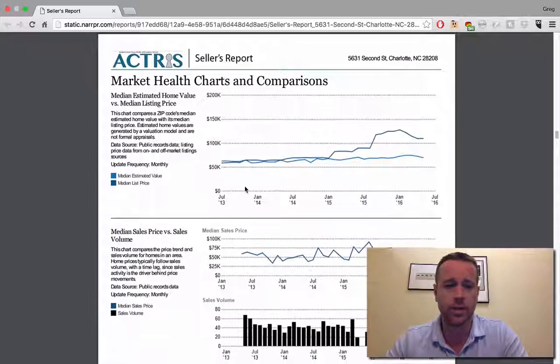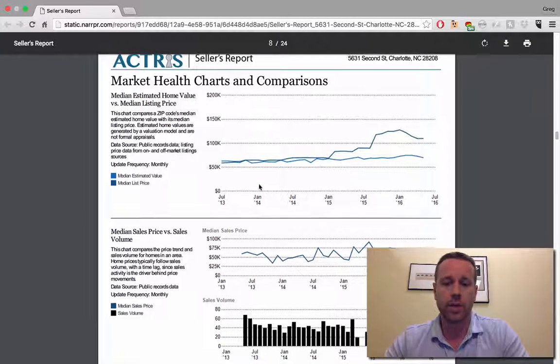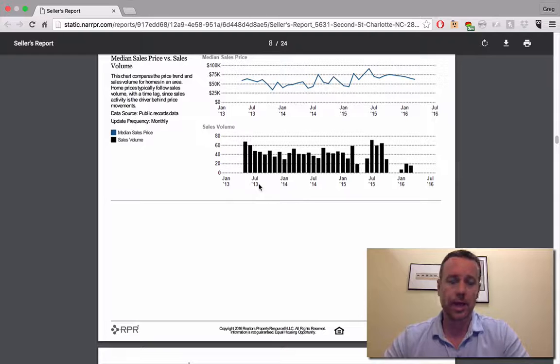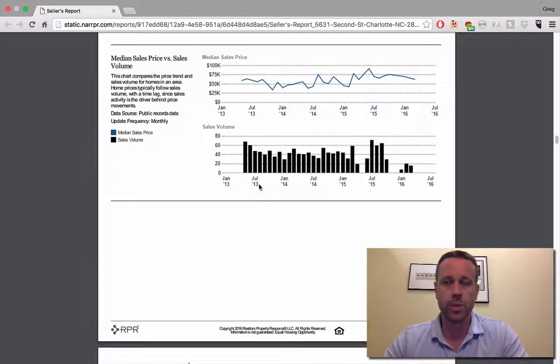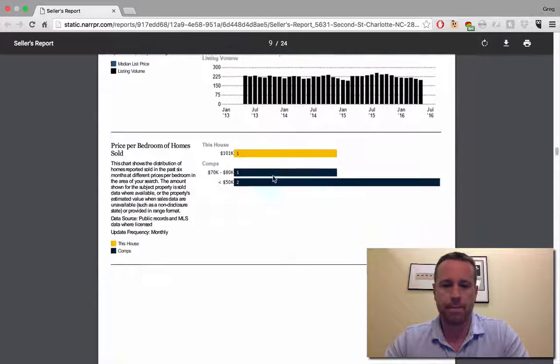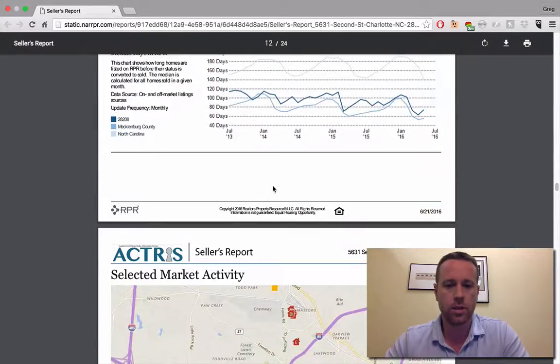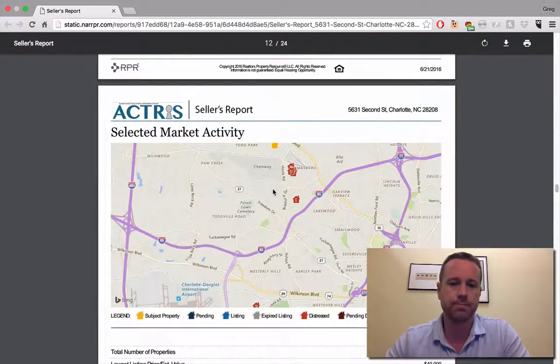See market health and comparisons, median value and price, and again, this is good information to have, but considering that the house is non-conforming, meaning that it's not a 3-bedroom, 2-bath, or a 2-bedroom, 2-bath, it's a 1-1, I'm not putting much value into those houses. And I won't bore you with the rest of these pages because the important one is this one.